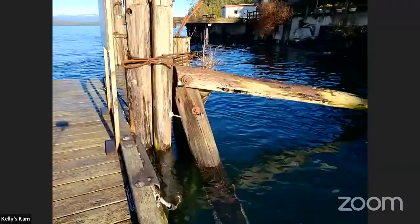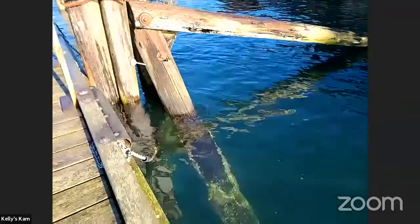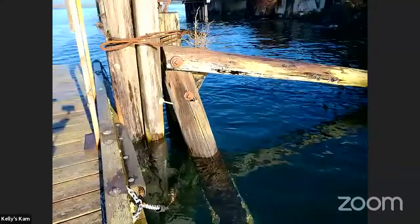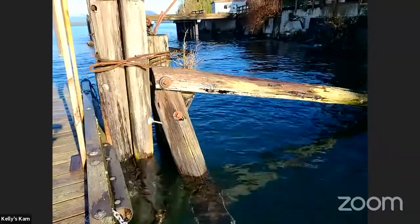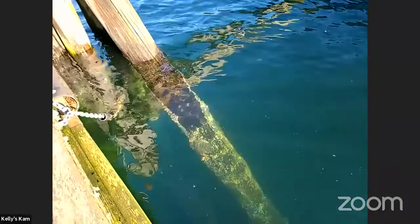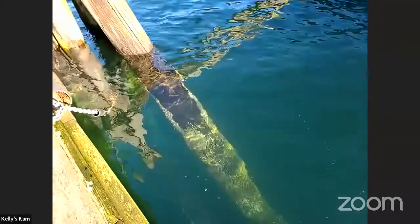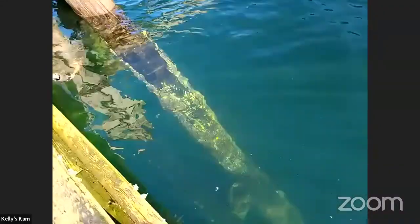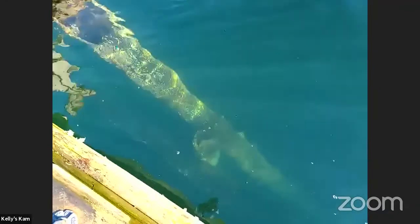Yeah, they're also on the bottom of my boat. They are. And it's very high tide right now, so most of the pilings are underwater. These are just like the wooden support beams that hold our dock in place. But when you look down into the water, all of the kind of whitish stuff that's covering the surface of the pilings, those are the barnacles, and they go down, down, down into the water.